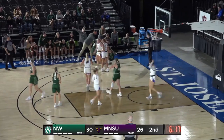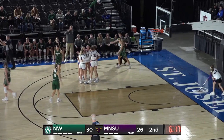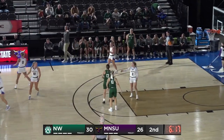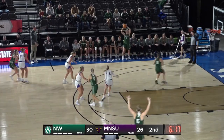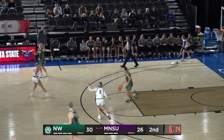And a whistle and a foul coming up on Schweim. They're going to say she had a push on Hartnett, fighting for that ball in the corner. And the Bearcats get it back. Now up to 2 team fouls apiece in this second quarter. And again, free throws kind of kept the Bearcats around early in that first quarter before some shots started to fall.